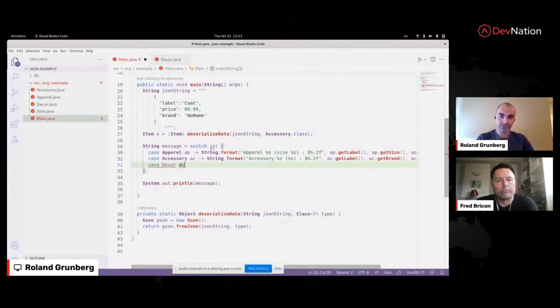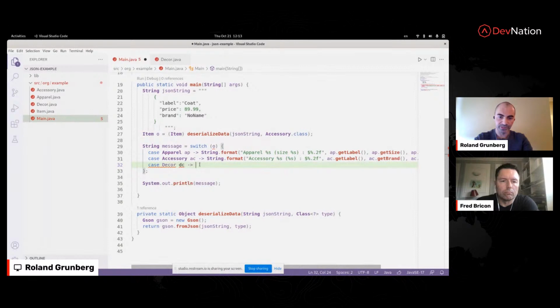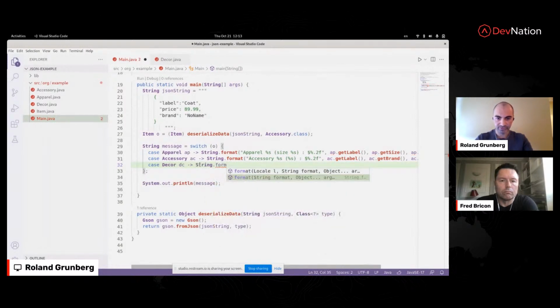So we'll go back here, and one of the things we see is that we also have an error with respect to the fact that we don't have a default case. Before we do that, let's actually just write the case for decor if we happen to run into it. So we'll just format a string here. We'll call it decor. There'll be a label. We'll add some information regarding the fields. Let's just do it like that. And then we'll add the remaining fields here.